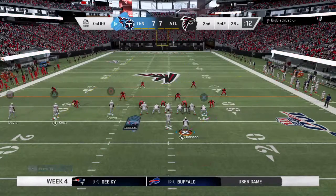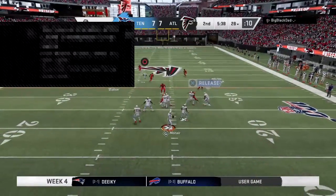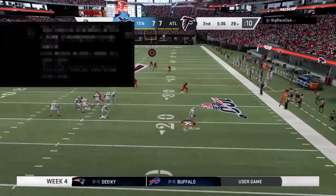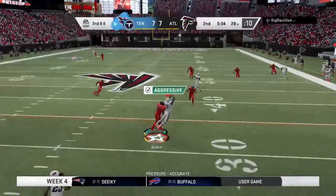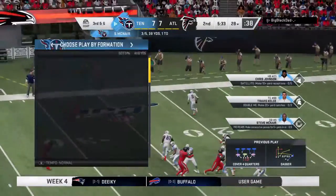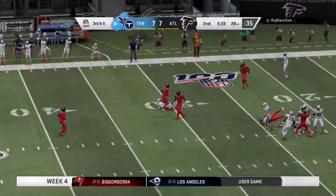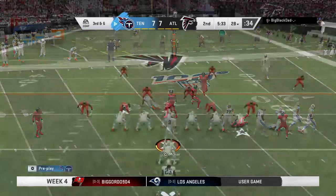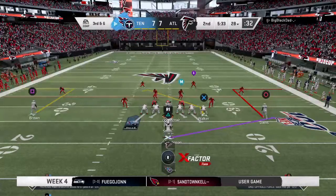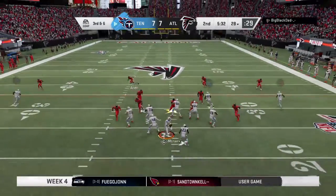Let's go deep, tighten up. 2nd and 6. Flush to his right. And this one incomplete. Too much contact to hold on to that one, and it's 3rd down. You get a tight end like this, and you know he's used to dishing out punishment, but here, he's one that has to absorb the contact, and as a result, unable to hold on to the football.